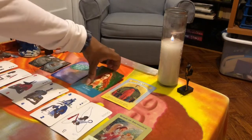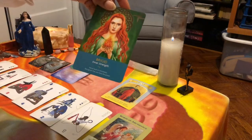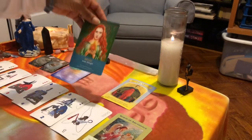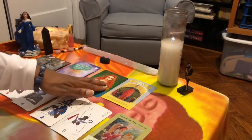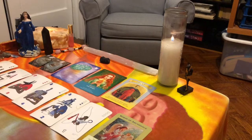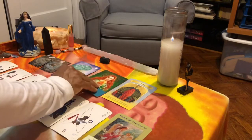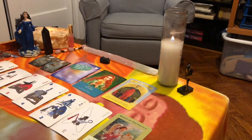Bridget, inner strength. Move back to wholeness. Recognize that you have the power. Let me just go right to her and give you a little bit more about Bridget.